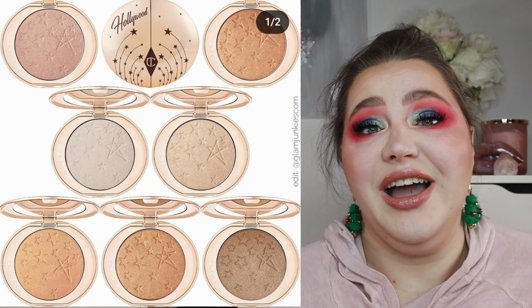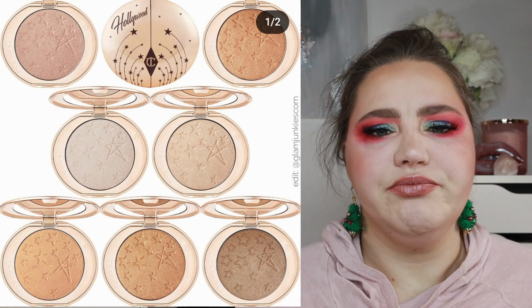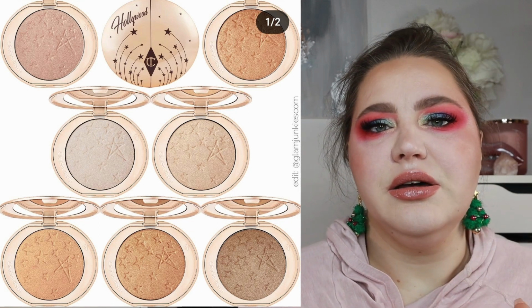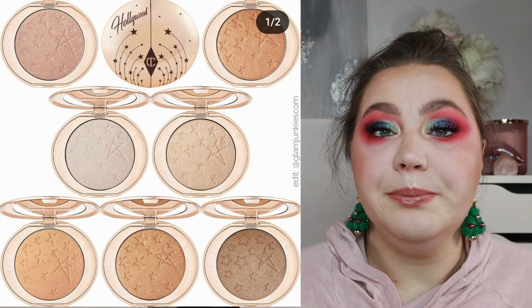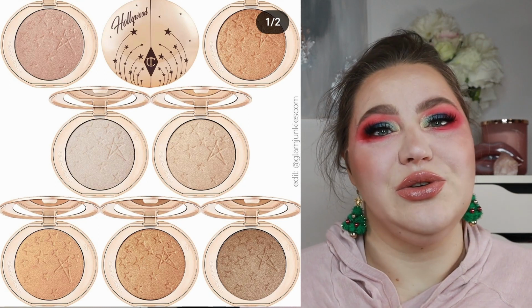I do love a highlighter, and I feel like this year I was a little bit overthinking maybe the face product things. So yeah, that would be something I would love to try. It is hella expensive though, but I would love to try that.